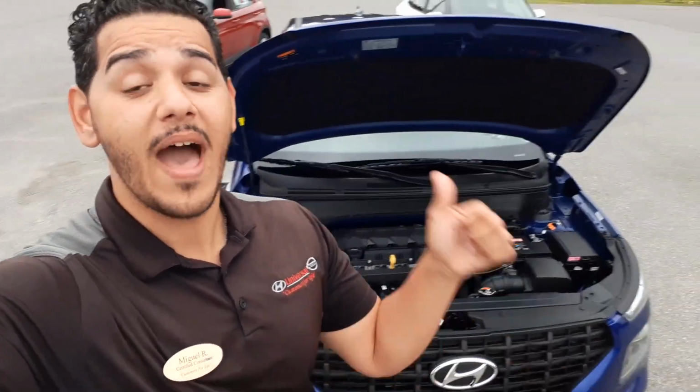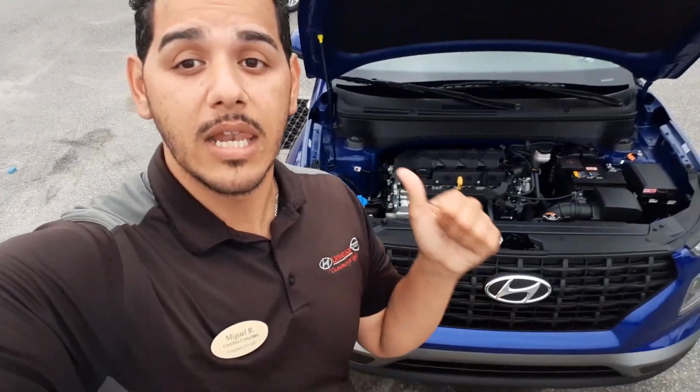I know some people are saying that 121 horsepower is enough. I actually was driven in this a lot earlier. Black grills?